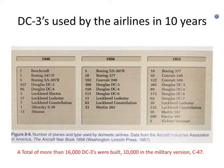A total of more than 16,000 DC-3s were built. But you can see the disparity. More than 10,000 of them were for the military. And they called it the C-47. The difference between the DC-3 and the C-47 was fairly minor. A little bit heavier landing gear, a little bit larger cargo door, something stressed inside, something built a little stronger. But mainly it was the identical aircraft, but it was termed the C-47 by the military.